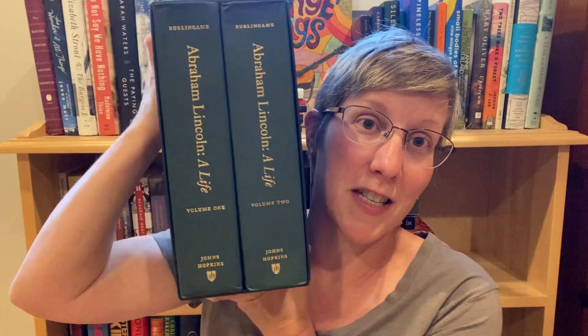The very first thing that came into my house was this enormous box set of Abraham Lincoln, A Life. This is a 2-volume biography of Lincoln. This was kindly sent to me by Sean the Book Maniac all the way from Japan. Can you believe it? Sean knows that I enjoy reading presidential biographies and that I have a presidential reading challenge. So he very kindly surprised me with this gift all the way from Japan, and I was just blown away by his thoughtfulness.